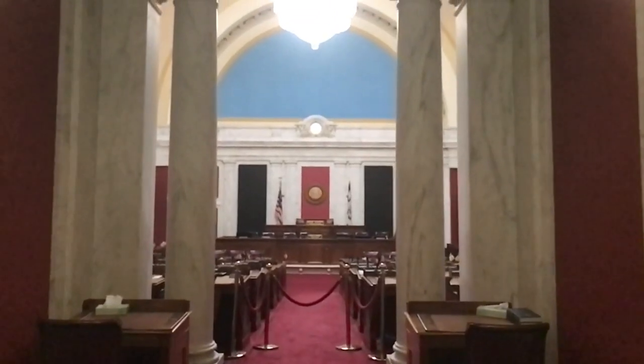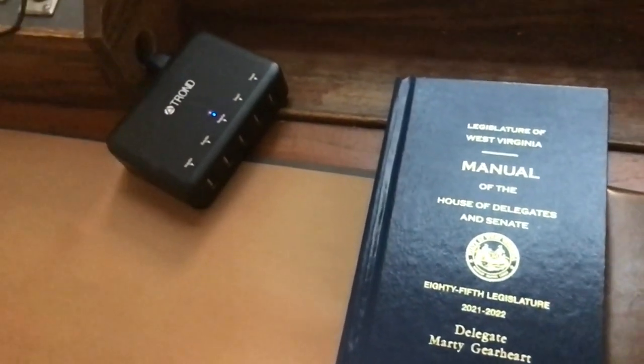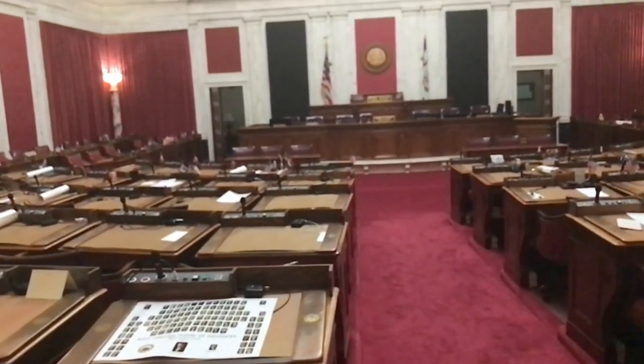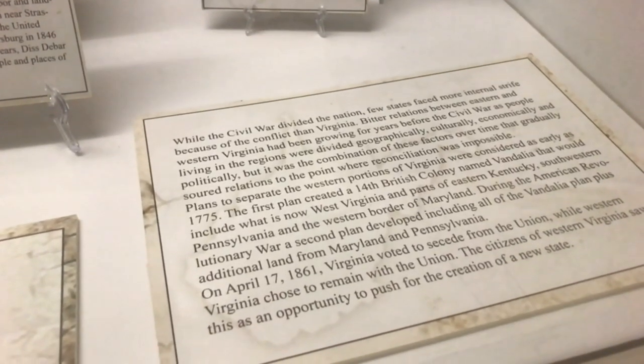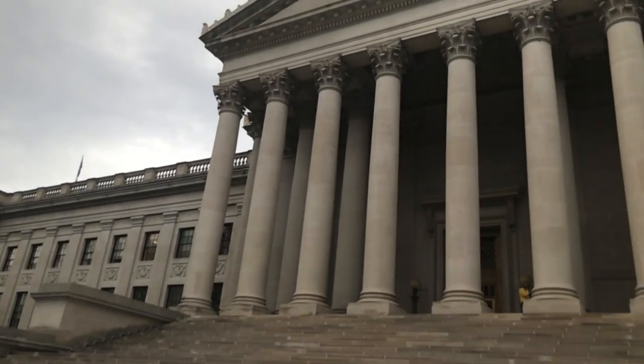Wow. Now we're here when there aren't any sessions going on during the Christmas break, so you're not going to see any action happening in either one of these houses. But just to be in these rooms, it's so awesome. They have adjourned their session, and they are not actually operating. Oh, which means we can go inside. This side, wow.